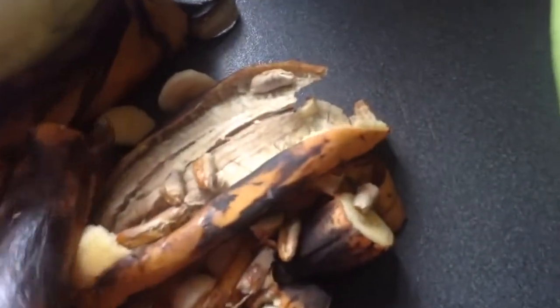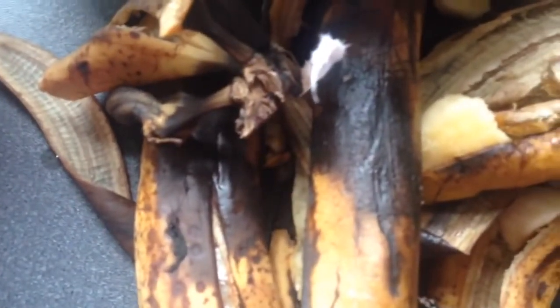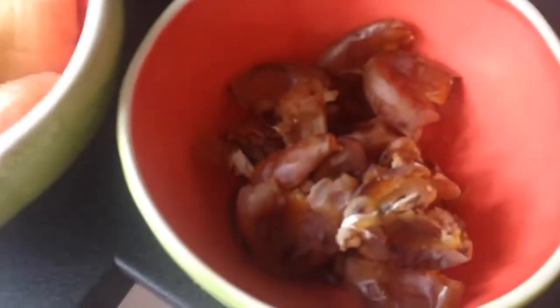And these bananas are ripe, okay? I mean, that might look disgusting and off to a lot of you, but these are actually ripe. This one's a little bit fermented, so I cut that out. But yeah, I've got about like 6 bananas here, and we've got some dates.